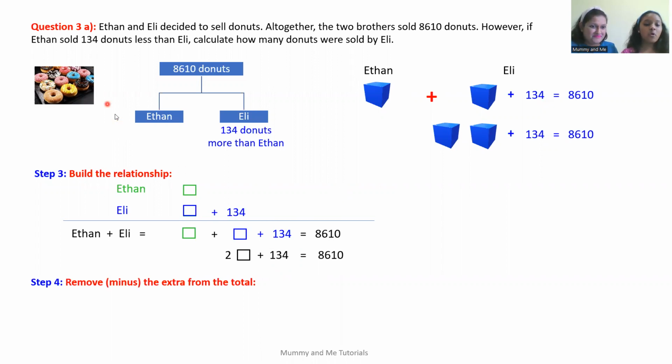Step 4. Remove or minus the extra from the total. What is extra and what is total? The extra would be the additional 134 donuts that Eli sold more than Ethan. So we have 2 shares, Ethan and Eli. We have 2 persons. And Eli sold 134 more donuts, hence I see that as the extra amount. And the total is the total amount of donuts that they sold all together. So we need to remove, or minus, and take away this extra from the total.